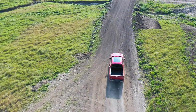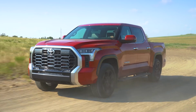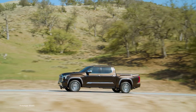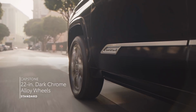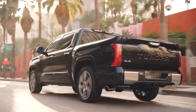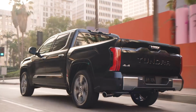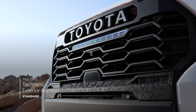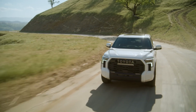With performance like Tundra's, you'd expect to see some pretty serious design to match. And that's exactly what we have. But that's not to say it's all about looking tough. In fact, each of Tundra's grades sport a distinct look. Like Capstone's 22-inch dark chrome and machine-finished alloy wheels, which provide a striking counterpoint to its vibrant range of vehicle color options, including supersonic red and wind chill pearl. And the technical camo accents on TRD Pro help add an increased visual edge to Tundra's next-gen look.